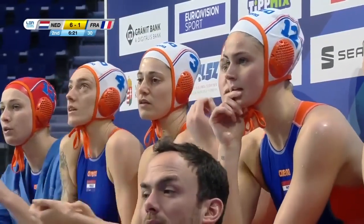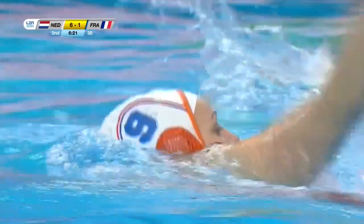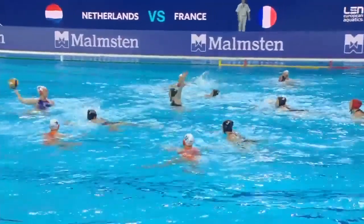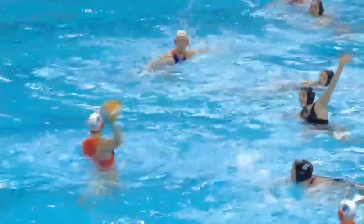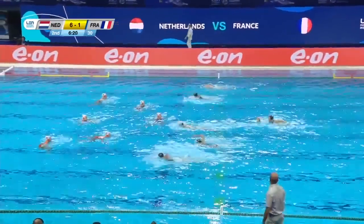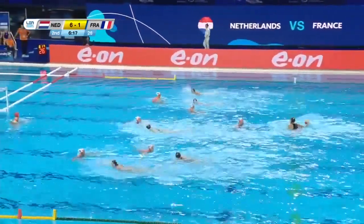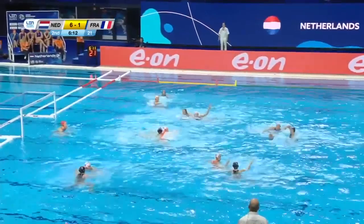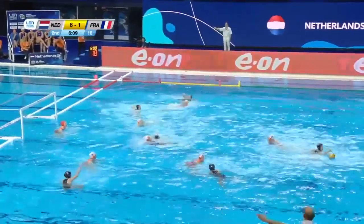And that's another action goal. Race style by the Dutch in the second quarter. 2 action goals successively. And the latest goal scorer is Matja Koenig. Player number 9, Matja Koenig. Goal number 7 in the tournament from Koenig. 6 goals coming from the field and 1 goal from the penalty spot. The French are yet to score in this second quarter.